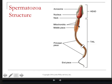And then the middle piece here, which is lined with mitochondria, and this provides the ATP necessary to complete the journey from intromission into the female reproductive tract to encountering the egg, generally somewhere around the fimbriae of one of the oviducts. The tail is divided into the principal piece and the end piece. You can see it here, and this is what provides the motility for this particular human cell.